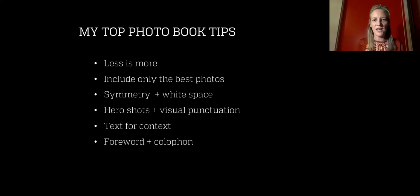Symmetry and white space, alignment, structure, clarity, space for the image to be the hero, and that links into hero shots. Your best shots are the ones that you should increase in size on the page, maybe blow up and fill a full page, or even cross the gutter onto the other side of the page.